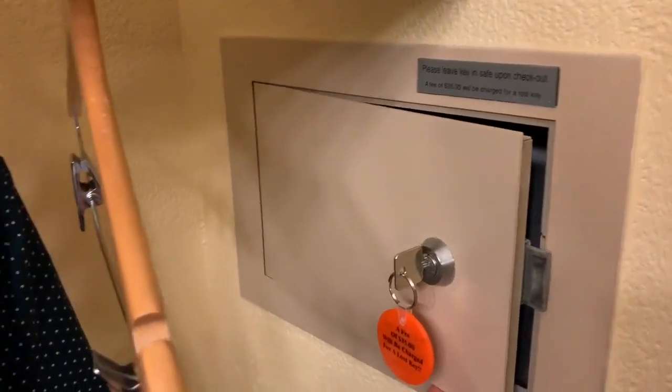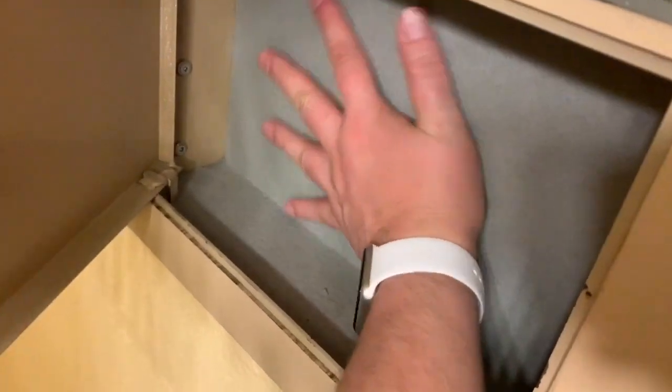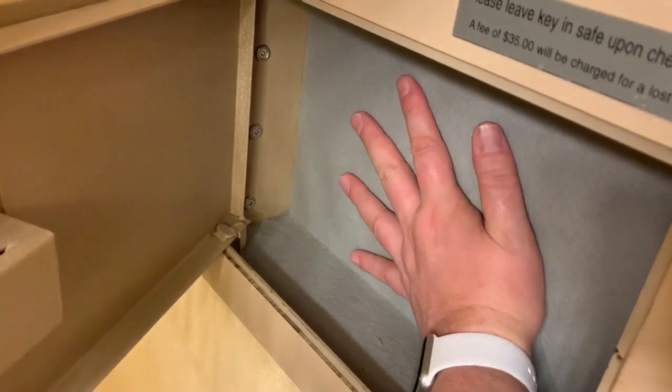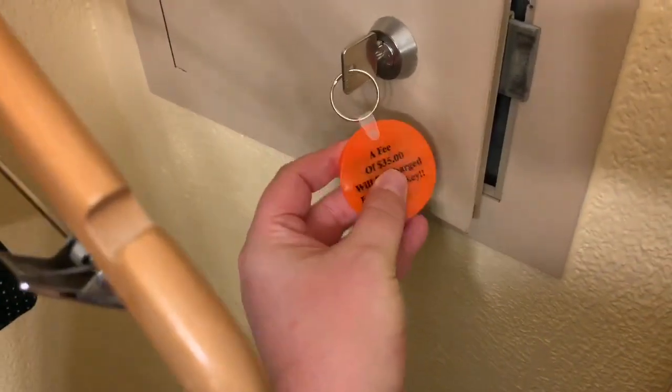Ironing board, iron, extra pillows, extra toilet rolls in case you have an upset stomach, I guess. Little safe, not an awful lot. Not a lot of room in the safe. That's my hand. Basically fits about the width of what my hand will be after these 2 weeks. Fatter. If you lose the key, there is a $35 fine. Don't lose the key, folks.